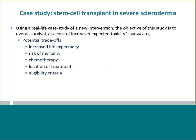Next slide, please. So the case study we identified was stem cell transplants in people who have severe scleroderma. So this is the context of people who typically have a very restricted expected lifetime. Their life expectancy is pretty short, typically about 5 to 7 years. But in these people recently, they've been looking at a way of resetting the immune system, and then people generally see an increased event-free and overall survival, and a reduction in the morbidity from disease.